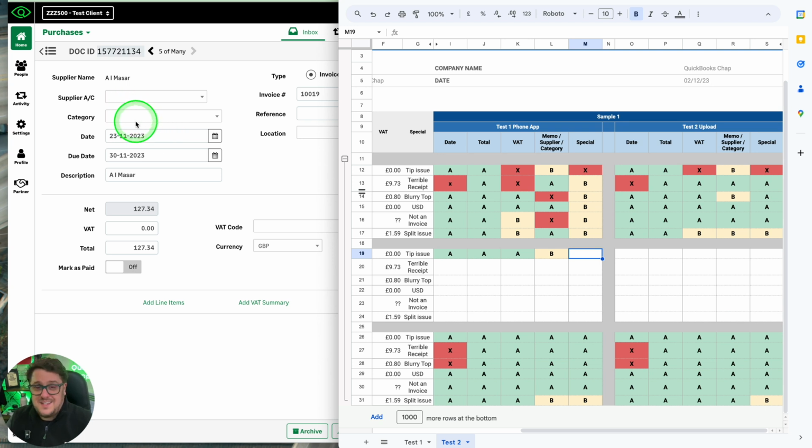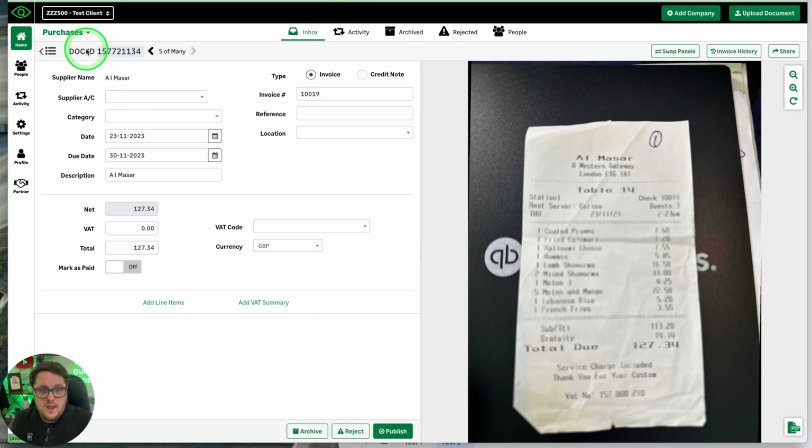Didn't give itself a category either. It's not even attempted a category there, which is a shame. Actually, yeah, it's not done great on that one. But from a special point of view, smashed it because it hasn't put that through. So cool. Right. All right. So let's say that one's gone through.